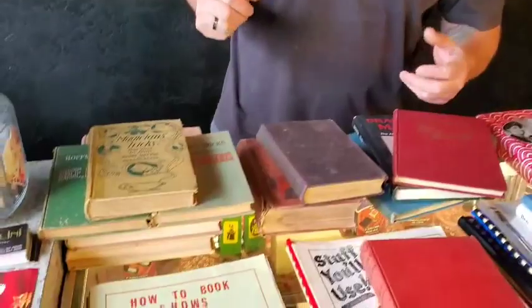Guys, Jay Blackwell here at Sterlini Magic in Colon, Michigan, the magic capital of the world, with books. We actually got a lot of lecture notes today.